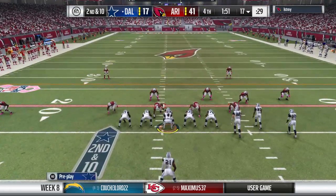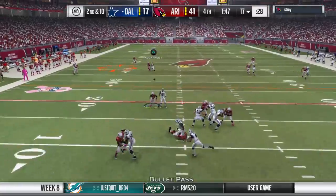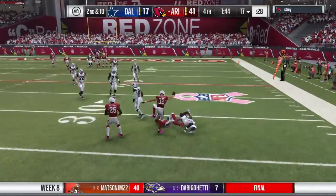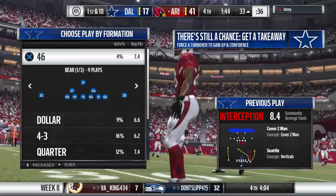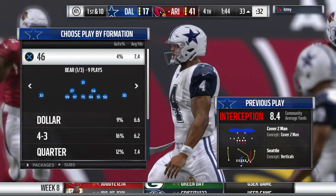Shift together here from the D-line. Throwing again. Prescott on 2nd and 10. And his pass is intercepted for the 4th time today. A great read, and it's picked off. And he's able to get it back to the 33-yard line. Here's the Arizona offense now as they get set to take over. They have the big lead here late.